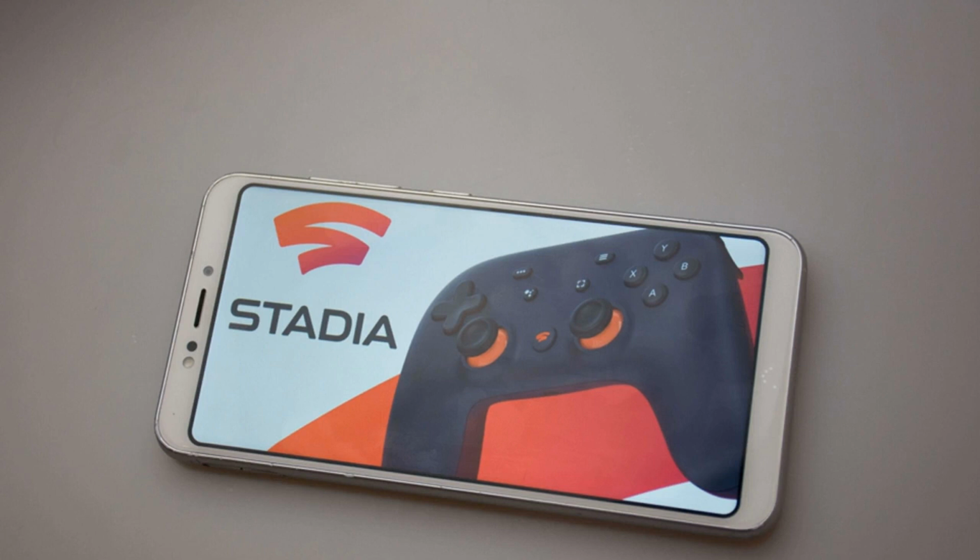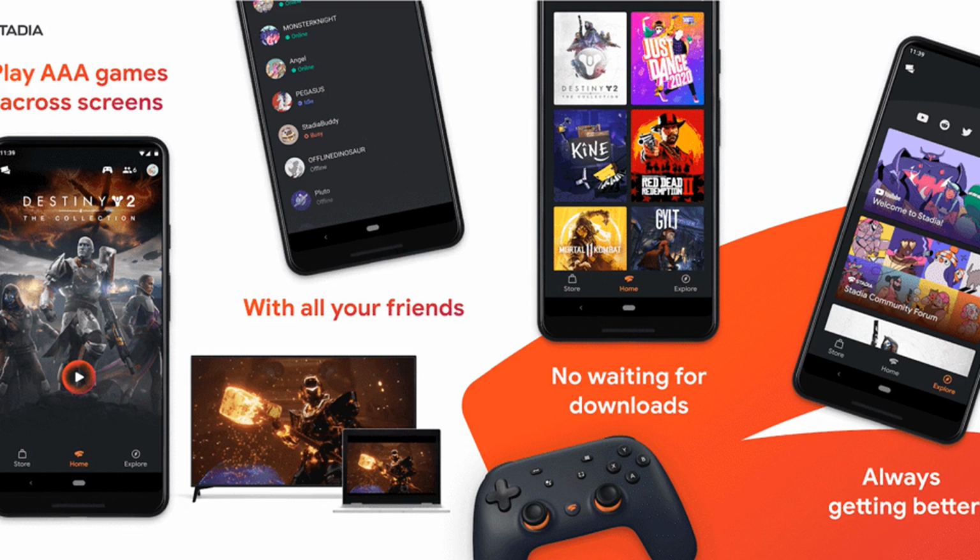That said, once users have the app activated, they will be able to manage their Stadia accounts, adjust controllers, make purchases, and start games. It has a home tab from which users can access their games library. An explore tab offers a friends list, Stadia community forum, and links to social media. The store button, which is left of home, is self-explanatory.